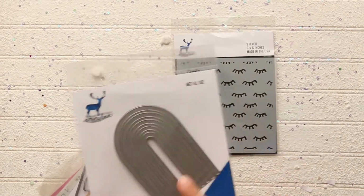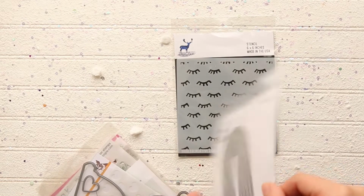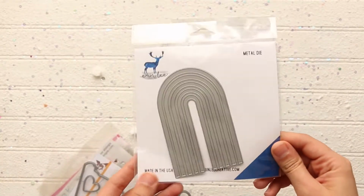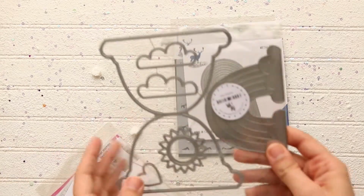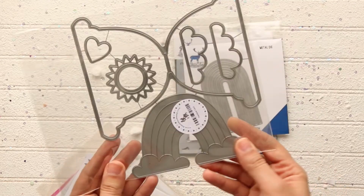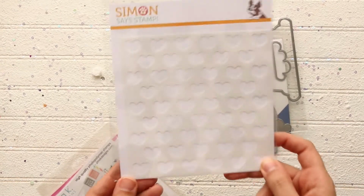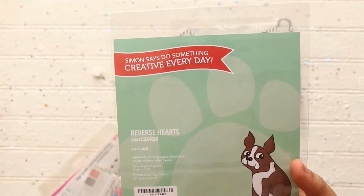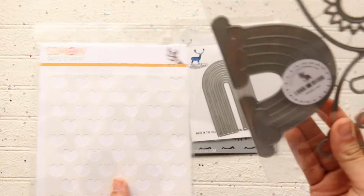The next one is from her new release. This die has no name. Okay, it's like a long rainbow die. And speaking of rainbow, this is from Simon Says Stamp. I really wanted this for a long time, so I'm happy that I grabbed it. Also this stencil, so cute. Reverse hearts. This one does have a name. Oh yes, rainbow card.